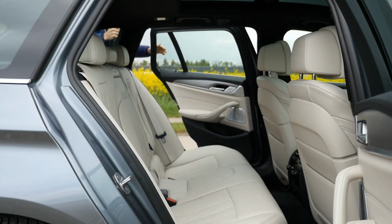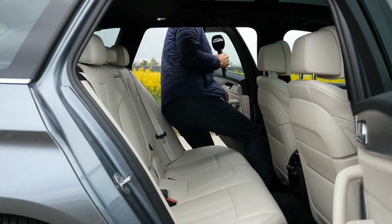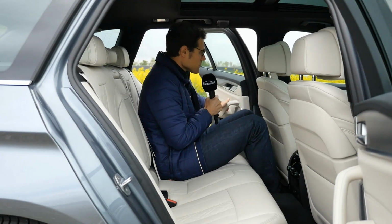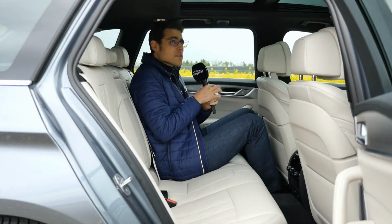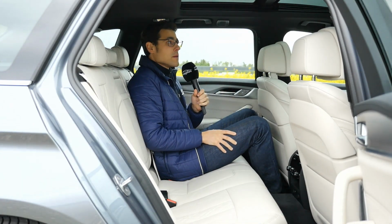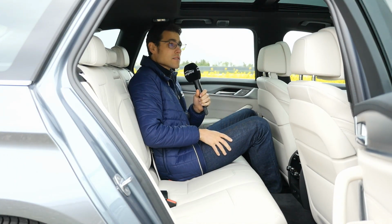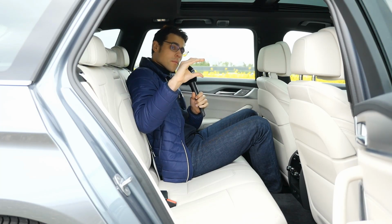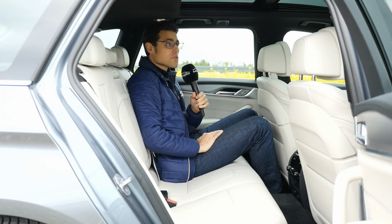And now let's go to the rear. Very good entry. The doors open almost 90 degrees. That's remarkable. Then this huge panoramic roof, also good for the rear passengers that you can see outside. It's really nice. Headroom wise, still some left. Again, I'm 1m86 or 6'1".